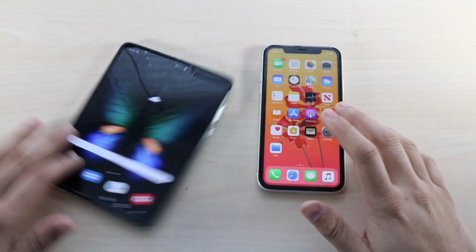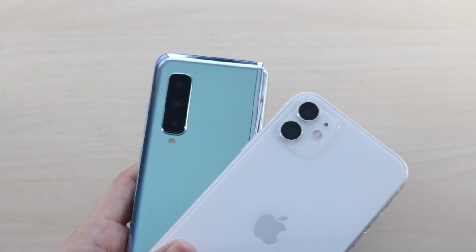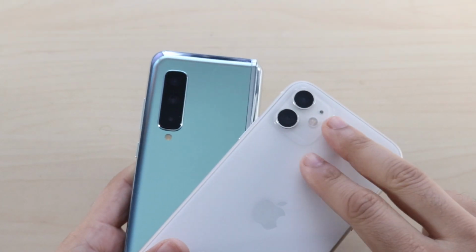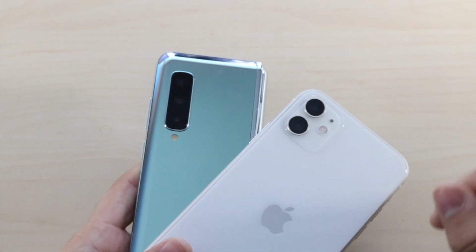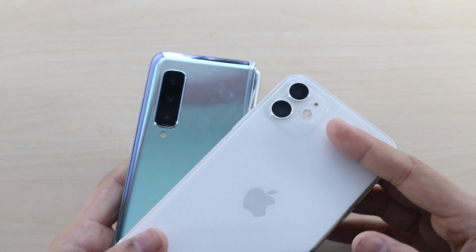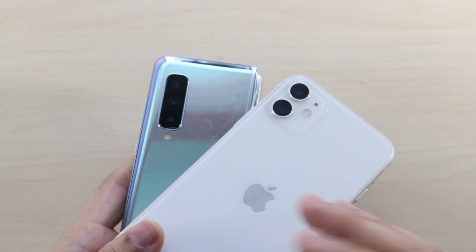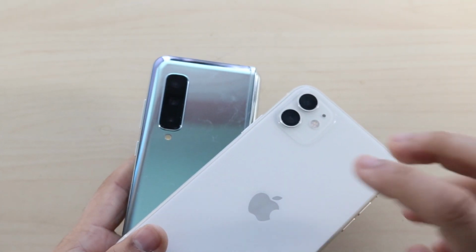Now let's go in and hit on the camera for a second. I'll eventually do a full-on in-depth comparison between both of these, so stay tuned to the channel. I know I'm not going to do too much in this video, but you have two 12 megapixel sensors on the iPhone 11 and two 12 megapixel sensors and a 16 megapixel ultra wide sensor on the Galaxy Fold. Between both of them, I think it's more so like the Galaxy S10, the same exact thing. I do think overall the Galaxy Fold will probably have the better quality, but I do think the iPhone 11 has better video and audio capability.